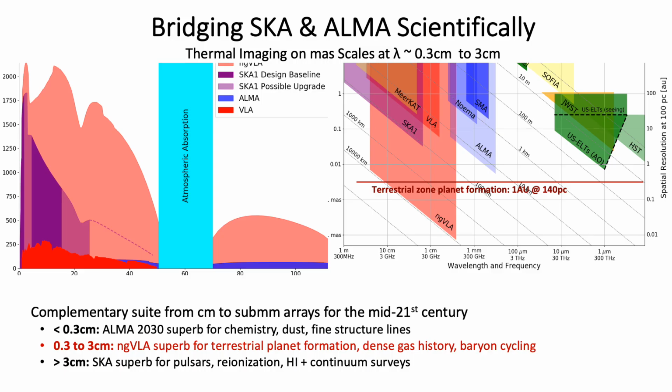In the left panel, you see a plot of effective collecting area over system temperature, or sensitivity, as a function of frequency, and you can see that the NGVLA really straddles right in between the low frequency megahertz regime, where the SKA will be magnificent, as well as before ALMA turns up as you hit the terahertz regime, which is inaccessible, of course, except from high sites like where ALMA is located in Chile.